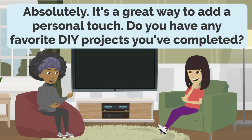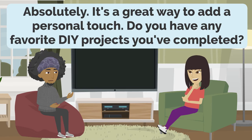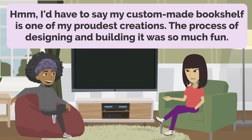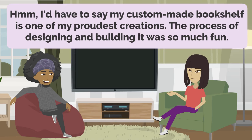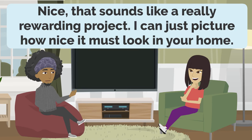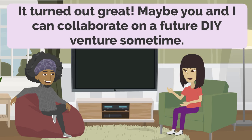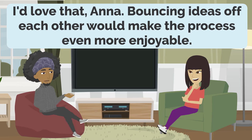Absolutely. It's a great way to add a personal touch. Do you have any favorite DIY projects you've completed? I'd have to say my custom-made bookshelf is one of my proudest creations. The process of designing and building it was so much fun. Nice, that sounds like a really rewarding project. I can just picture how nice it must look in your home. It turned out great. Maybe you and I can collaborate on a future DIY venture sometime. I'd love that, Anna. Bouncing ideas off each other would make the process even more enjoyable.